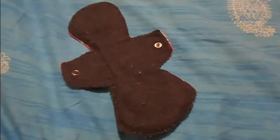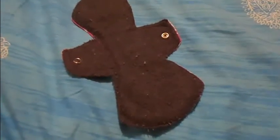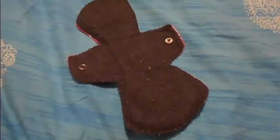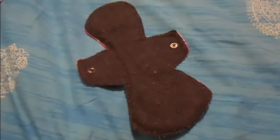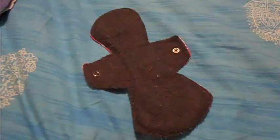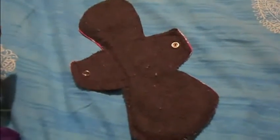Sorry, my video cut out. But I was trying to talk about anti-pill fleece. A lot of pad makers these days talk about the backing of the pads being made from anti-pill fleece, and they use the term as if it's a specific type of density of fleece or a specifically leak-resistant fleece. But what anti-pill fleece means is a fleece that won't get pills.